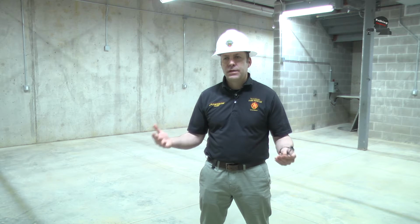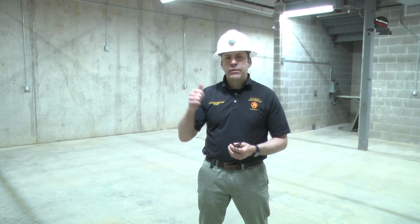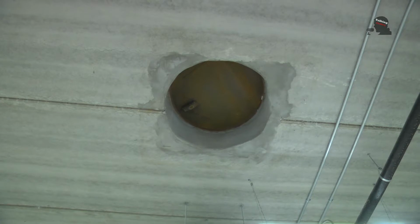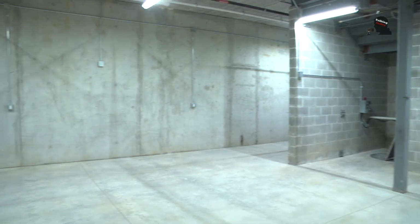We're in the basement of the fire station. It's not a very big space, but it's intended to accommodate a number of different things, storage, shelter, and training. This is where the manhole from the first floor actually terminates into the lower level. And then we will be able to build a number of props down here that we've already had at our other stations.